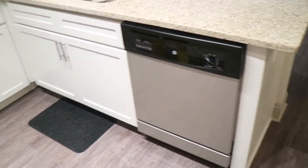But first of all, do you want to do a pantry tour? Oh my god, pantry tour. So, Lizzie brought most of this stuff when she moved in.